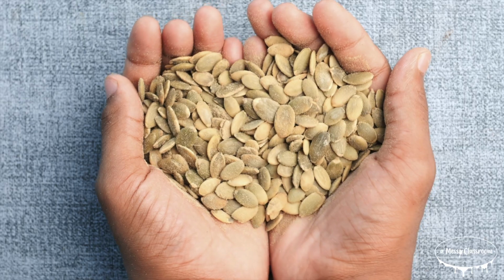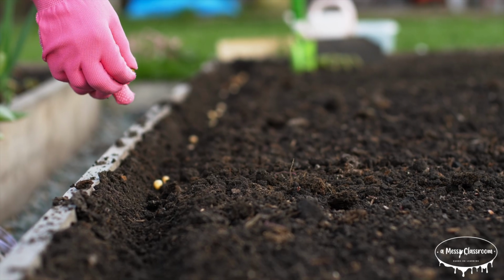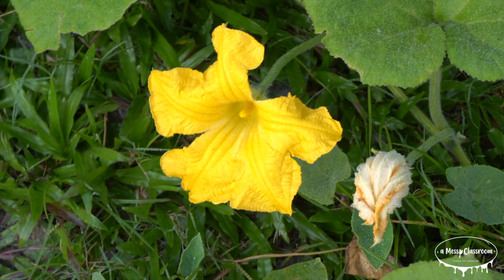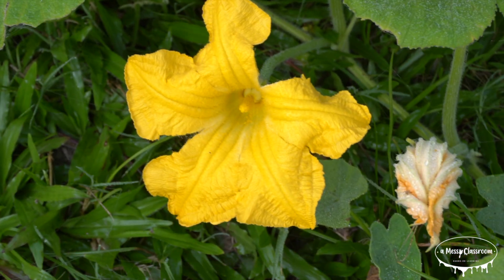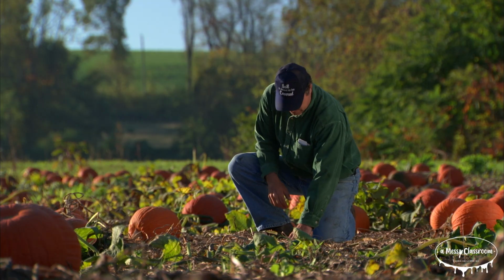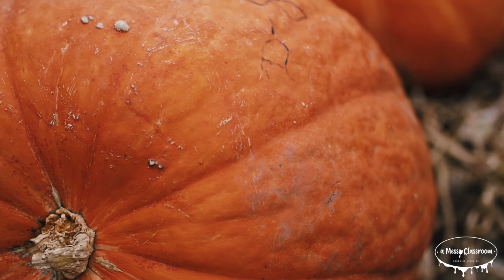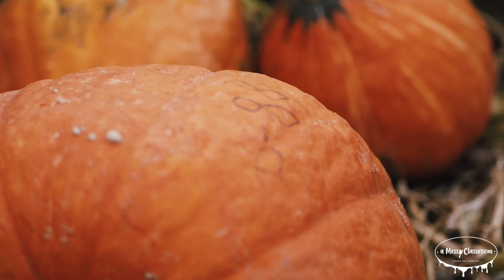How do pumpkins grow? It all starts with a tiny seed. When planted in warm soil, the seed sprouts into a vine. The vine grows long. Large, heart-shaped leaves appear. Then the bright yellow flowers bloom. These flowers get pollinated by bees and other pollinators. The flowers eventually turn into pumpkins. It takes about 90 to 120 days for a pumpkin to fully mature, depending on the variety.